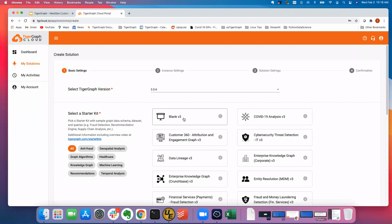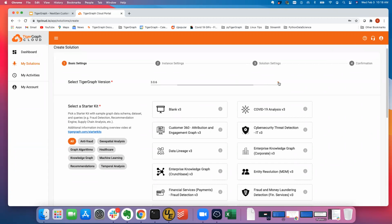If you see on the top, there are basically 4 steps: the basic settings, your instance settings, the third step is solution settings, and the 4th step is going to be a confirmation. So in step 1, the first choice we have is to choose which version of TigerGraph you'd like to run. We're going to leave that at version 3.0.6.